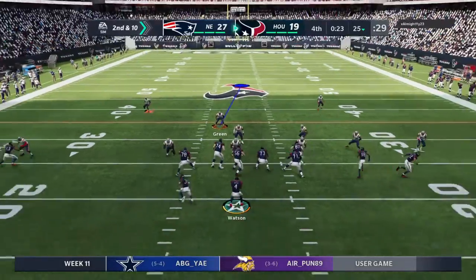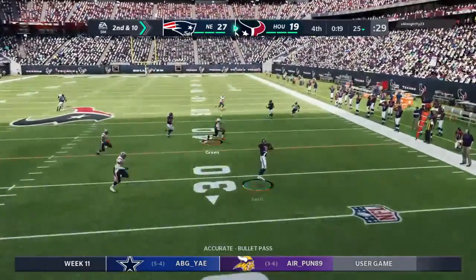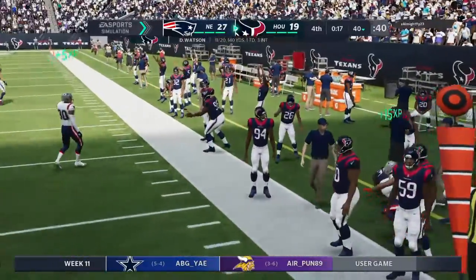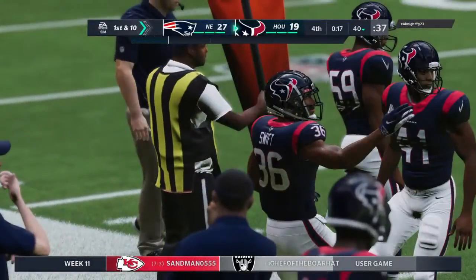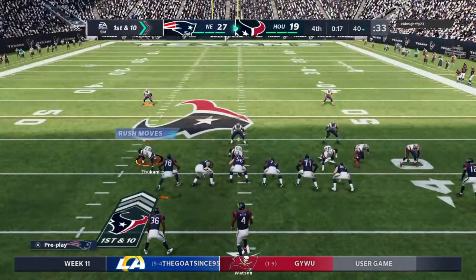Defensively, you can't just lay back and let them do whatever they want. So it is a cat and mouse deal here. How much pressure will the defense bring, and how much pressure can the offense handle? We're going to find out. And he'll be out of bounds right at the 40. 15 yards on the play, 1st down.